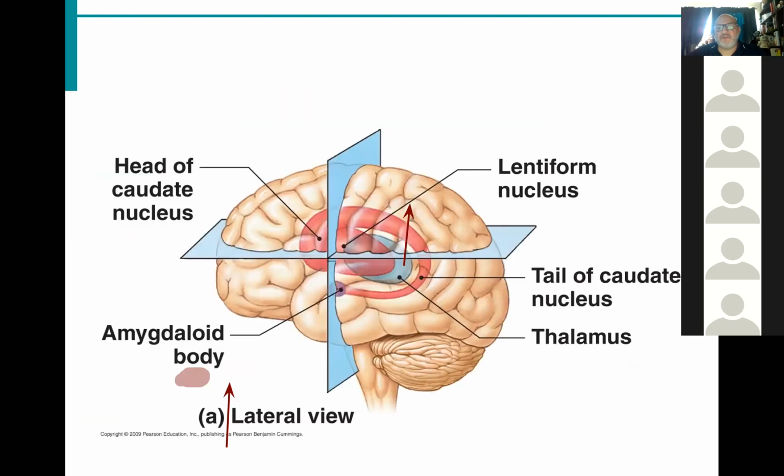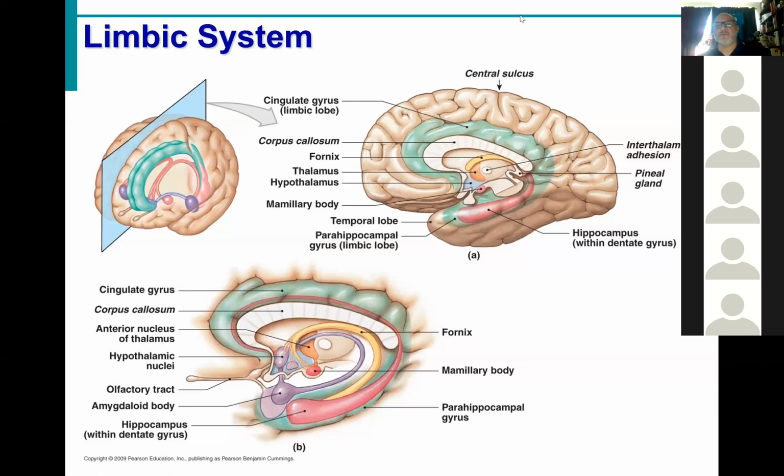Do I have my picture here? I don't. Let's do that. Excellent. So we have our olfactory bulb and our olfactory tract. And of course, what are our olfactory bulb and olfactory tract associated with?